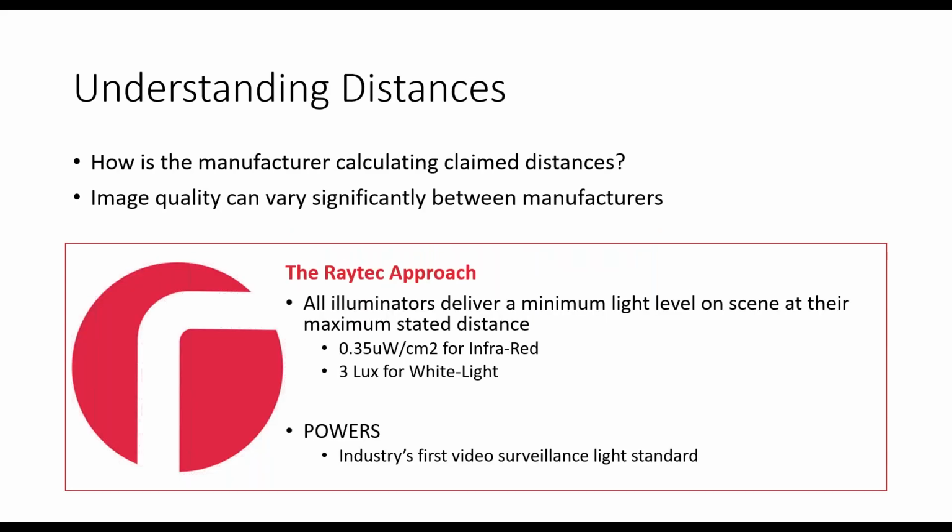So, understanding distances, and this is a super important slide that I always like to link into my presentations. Essentially we're trying to understand distances and how manufacturers claim their distances. The unfortunate fact of the matter is that there aren't any standards when it comes to infrared light. So manufacturers are pretty much free to put whatever they want on their data sheets.